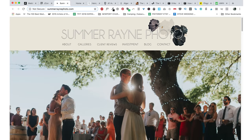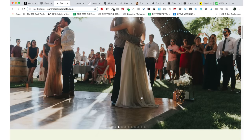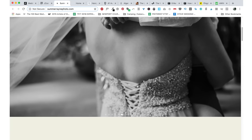So depending on what photo is showing up, these colors don't match, so I would probably stick with just plain text. Next, I would look at this gallery and I would say, okay, what are my best two or three images max? That would minimize my page load time because page load time makes a big difference in SEO.